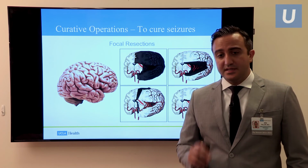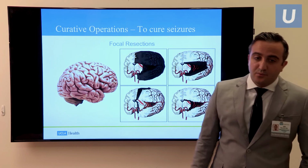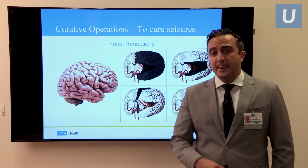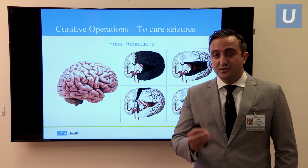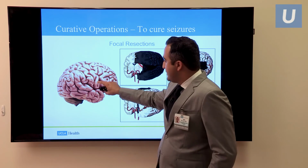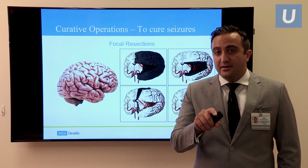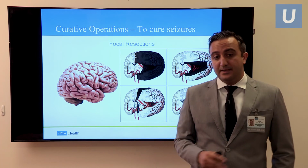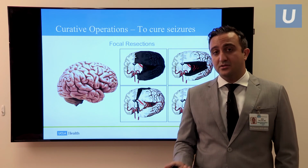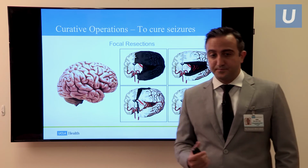And the goal of these operations is to cure seizures. So here's a side view of the brain. If we figure out which area of the brain is causing the seizures, and epilepsy is a disorder of the surface of the brain, the cortex, the gray matter, which is right on the surface, if we can figure out and safely remove that part of the brain, we may be able to cure the seizures. And by seizure cure, I mean the potential to even be off all anti-seizure medications. Not all the time, but sometimes we're able to completely discontinue all the medications.